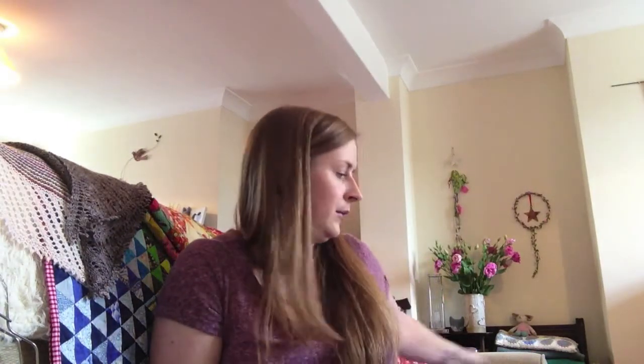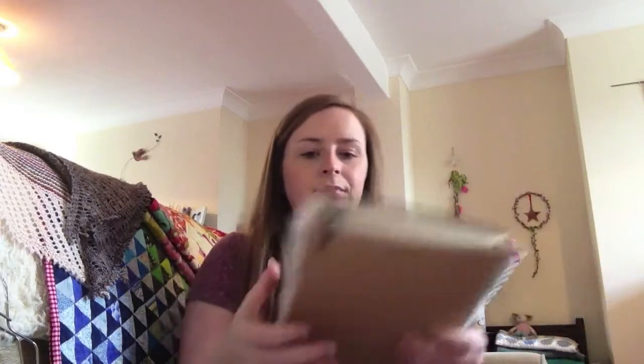So as I've got a complete lack of works in progress, I thought I would show you my knitting notebook, because that's technically a work in progress too. Now I love stationery, so anytime I can combine knitting and stationery, I'm very, very happy.